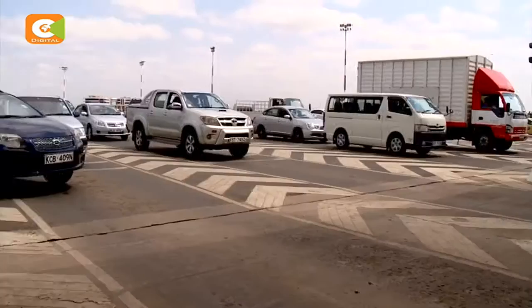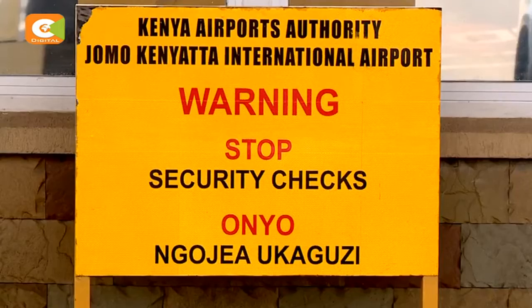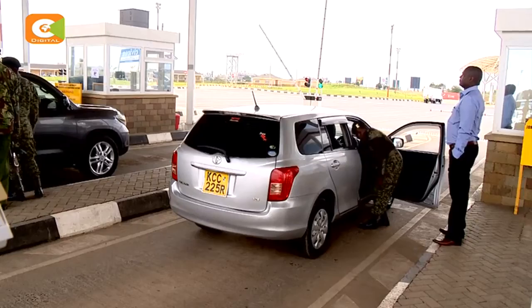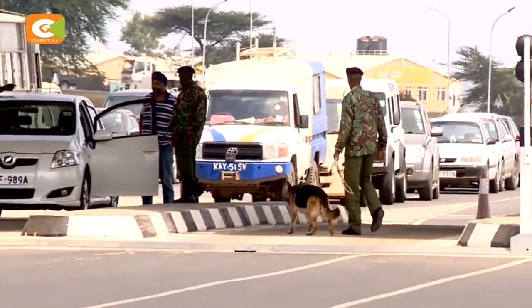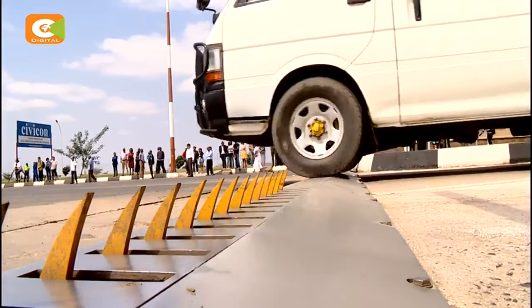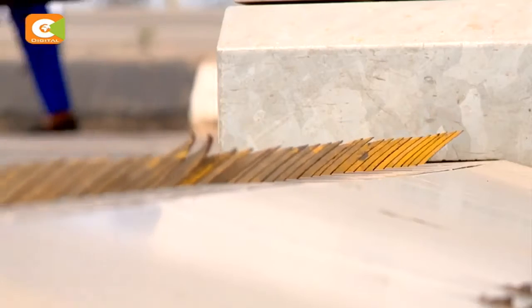Today, JKIA has received a facelift that begins 5 kilometers away from the terminals. The screening yard has 16 access lanes controlled and manned by security personnel, a vehicle X-ray station, 14 dog holding areas and a pedestrian screening area with walk-through security screening equipment. All vehicle movements and people entering the airport are pre-screened before they enter the terminal building. It is one of its own.